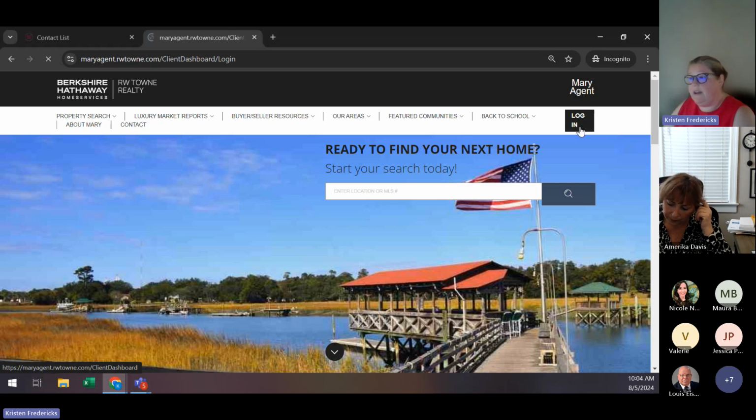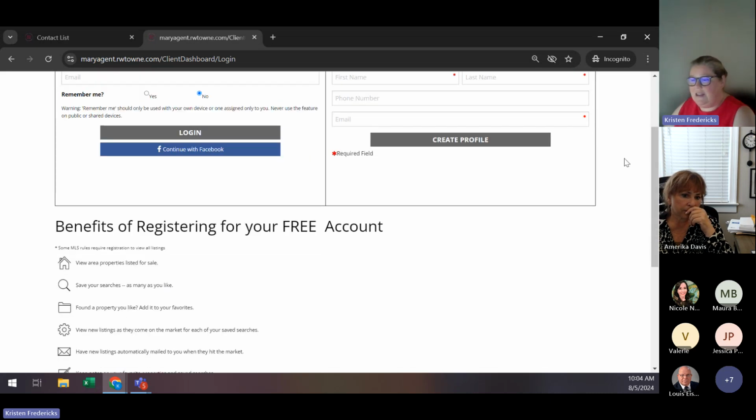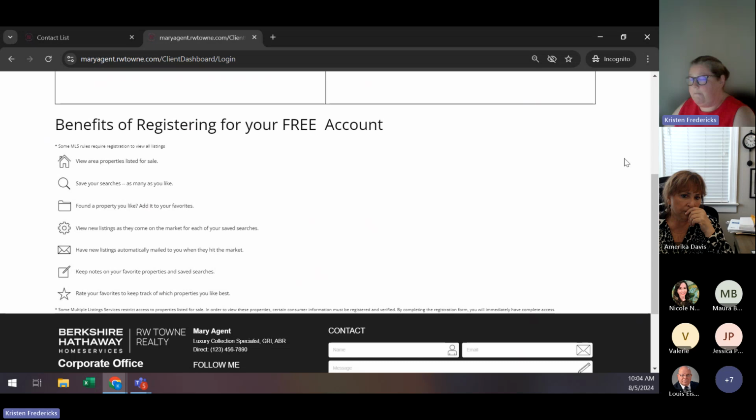So if I go ahead and click on login, I'm going to pause here for 1 second because we do have the login features, but I do want you to see that you do have these different benefits of registering for your free account. These are absolutely fabulous talking points to be able to go through why you should set someone up on Property Watch. These are great to be able to use if you are thinking about posting your Property Watch tool over to social media and you just want to put a couple of bullet points about using the website.